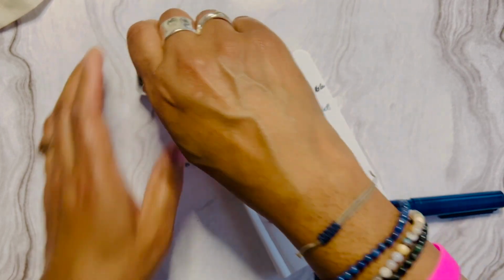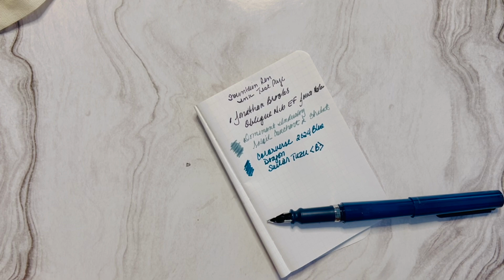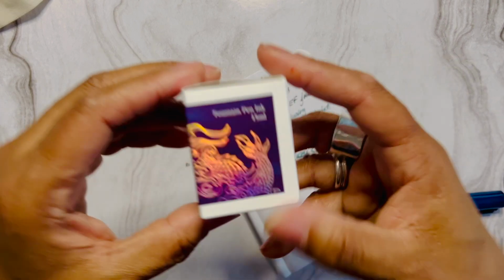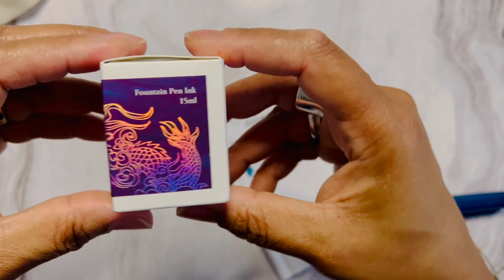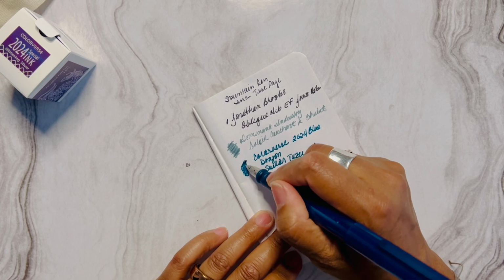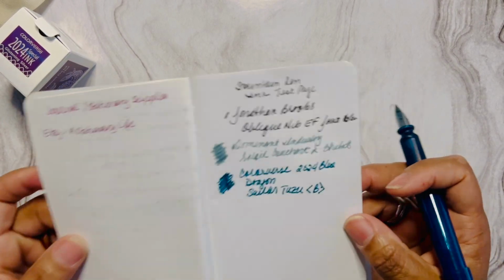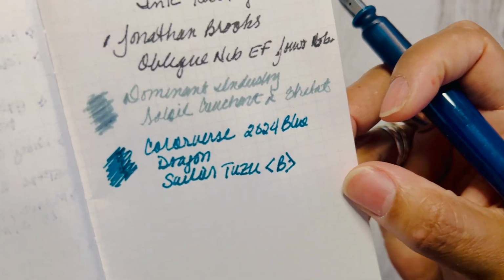I know some people find blue inks really boring, but I actually really like this blue. I like blue inks that have a little bit of movement, and I think once this dries you'll get to see the movement that this one has. So there's this one again. That's what that looks like. And hopefully you'll get to see this. I'm writing this on probably non-fountain pen friendly paper because I'm using a Field Notes book. But that is the color right there.